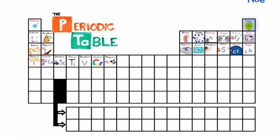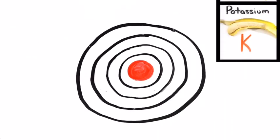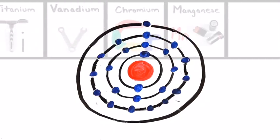This is the all-noble gas table. Halogens and alkali react aggressively. Each period we'll see new outer shells, as electrons are added moving to the right.